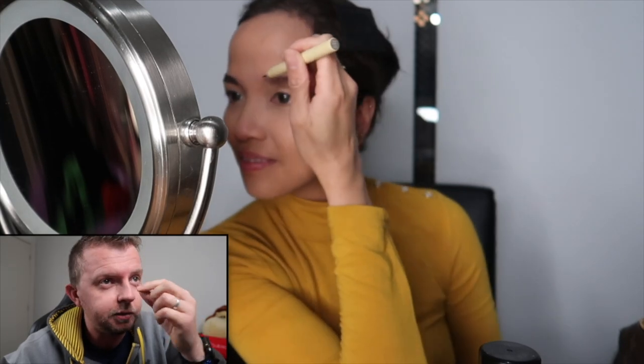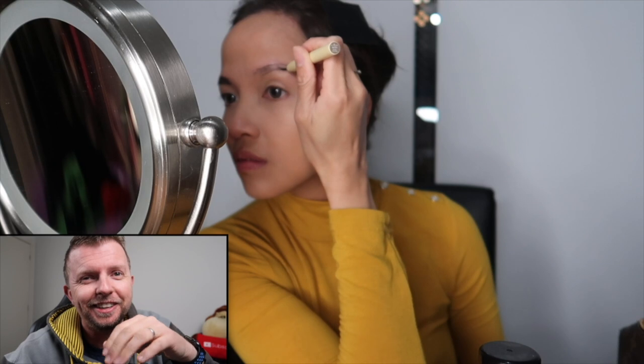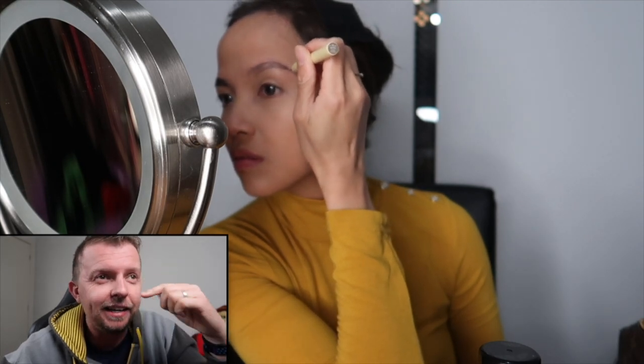So you can see Kathy's got some quite thin eyebrows. So she wants to make them fat, like big, fat eyebrows. No, she didn't. Just defined, I guess. Look at this perfect line. I couldn't do that. Imagine just doing it cack-handedly backwards as well.